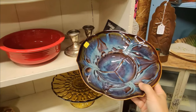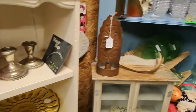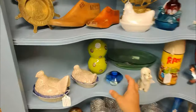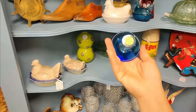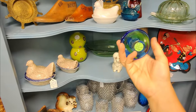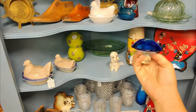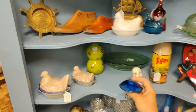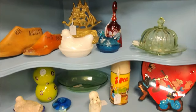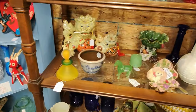for a Bill Campbell. However, my senses kicked in and said, you know what, that's too big. It's going to take up a lot of space in the van. So I put it back. I do have some regrets, but I put it back. There was a glass mushroom that was $30, and I'm not sure of the maker on that one. I liked it. I considered it, and then I said $30 is kind of high, especially when I don't know who the maker is. Some nesting hens over there, and then a cute little dream pet.